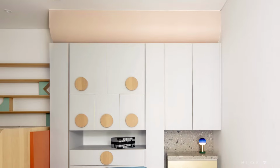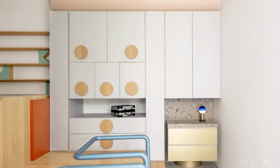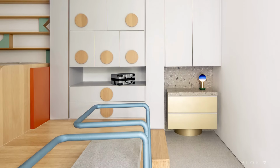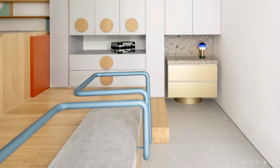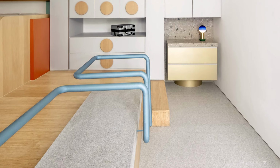To add an element of surprise for visitors, the main entrance of this house is concealed behind a minimalist windowless facade. Upon entering, visitors experience a transition from a modest foyer to a series of interconnected spaces that open up towards the rear of the house, creating a dramatic sense of discovery and openness.